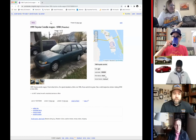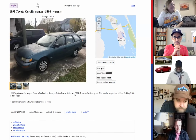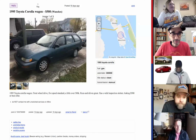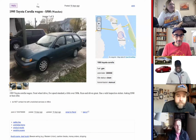Yeah, I went pretty straightforward with this because you want something reliable, you want something easy to take care of. So I found this Corolla wagon for $500. Just breaking in at 300,000 miles on the odometer. Oh, it's a manual. It's a wagon. This generation, I could do without this generation, but it's good. It's a Corolla. You can't really go wrong.